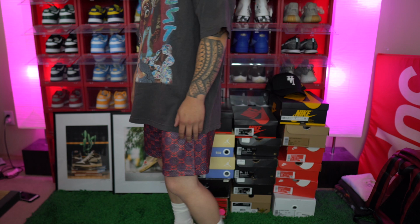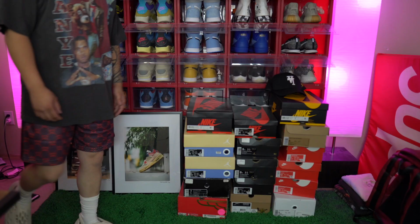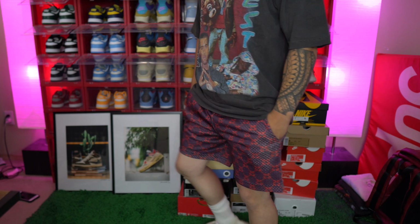Maybe because I like the fit of the Street Market Supply. It's a little bit more boxier versus Eric Emanuel. I feel like I have a little bit more wiggle room on my legs when it comes to the shorts. And if you guys are wondering, I am 5'3", weigh 160 pounds, and I did go with a size small, okay? This is a size small. I'll definitely leave clips once again of how it looks on me. I definitely recommend these shorts next time.